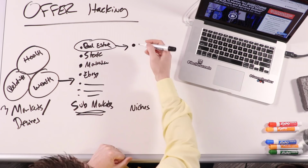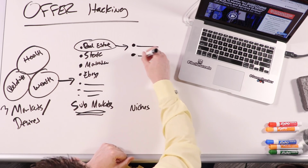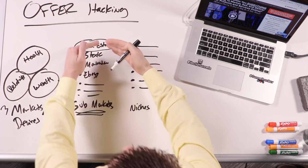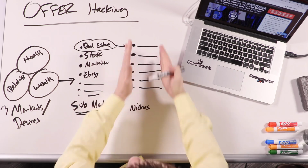One guy says, oh, I'm going to teach people how to flip houses with no money down. Someone else says, I'm going to teach people how to do short sales. I'm going to teach people how to do this, and so everyone had their own little spot inside the real estate ecosystem, okay? Most markets have been developed to the point where people are now in the niches.